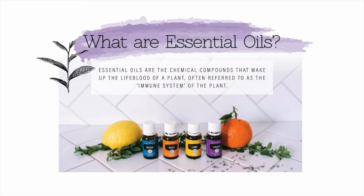What are essential oils? Essential oils are the chemical compounds that make up the lifeblood of the plant. They've even been referred to as the immune system of the plant. We are able to use them through the process of distillation after harvesting. The part of the plant with the beneficial chemicals, like the stems, leaves, bark, and so on, is harvested and sent through a very meticulous distillation process.